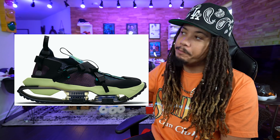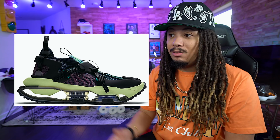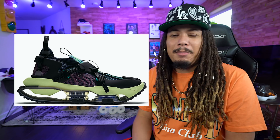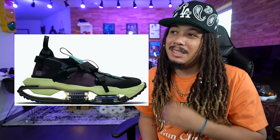This Road Warrior is not the best looking shoe in my opinion, but I like what Nike did, and he even caught the eye of Kanye. He posted this shoe on his, I think, Twitter or Instagram, or I think it was on Twitter or something like that. And I think for that reason, I got to give it up to Nike. Honorable mention. I'm looking forward to seeing what they do later with this shoe, but at the same time, that price point, I ain't copping.